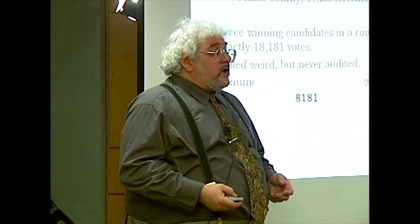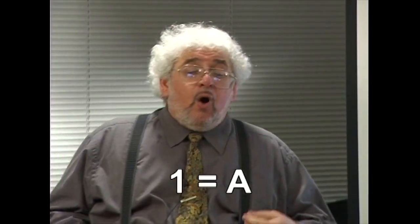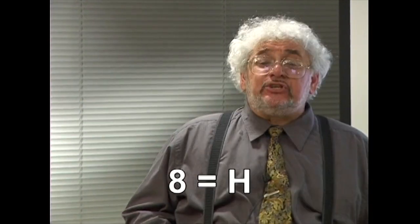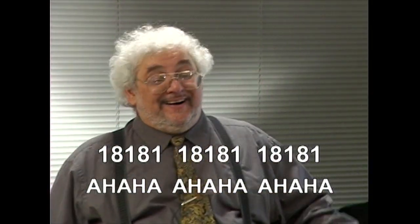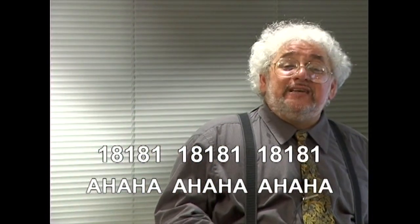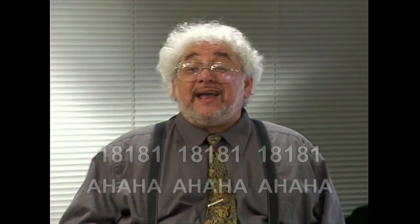Well, a computer programmer knows that in this numeric notation that we programmers use, a 1 is the number for the letter A, and an 8 is the number for the letter H. So if we substitute the letters, 18,181 3 times in a row, this is what we get. Ha, ha, ha, ha, ha, ha, ha. So was this a hacker? Well, who knows? One of the problems with DRE systems, particularly paperless systems, is there's no way to go back and check. All you have is the results.